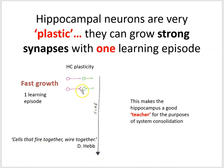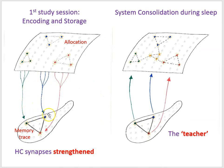And this feature of hippocampal neurons, that they can quickly strengthen their synapses, makes the hippocampus a good teacher for the purpose of system consolidation. And so we have encoded and we have stored the information now. Now when we go to sleep, we're going to reactivate those hippocampal memory traces. They will activate the cortical memory traces, and that will allow the cortical memory traces to get stronger and, in fact, be linked together. We call this system consolidation.